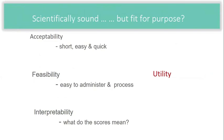Unfortunately, it doesn't really end there. You can have an instrument that's as scientifically sound or as valid as you like, but if it's not fit for purpose, nobody's going to use it. For it to be fit for purpose, it has to have what we call utility. And we can break down utility into three parts. We can have acceptability. For the person who's filling in the questionnaire, it has to be short, it has to be easy and quick to use, and it has to be understandable.